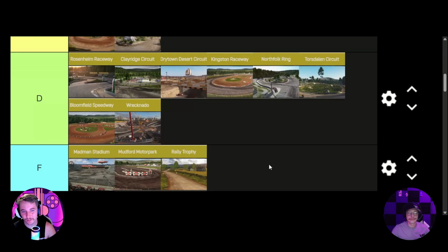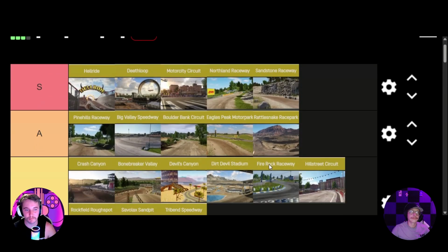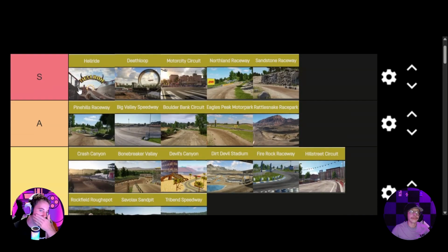Yeah, let us know if you agree with S tier. I feel like S tier is perfect on this list. I think I love all of these. You can maybe argue Boulder Bank and Pine Hills on there. I could maybe see, but I think maybe not everybody loves the wrecking maps. So yeah, you don't like Hell Rider Deathloop if you're a racer. But other than that, I think a lot of people would really agree.